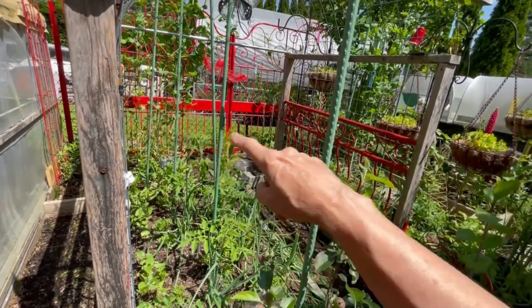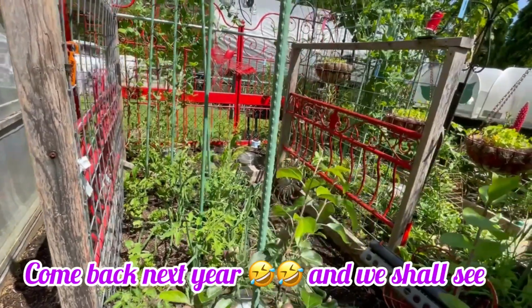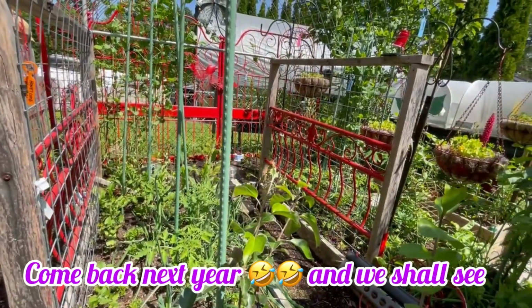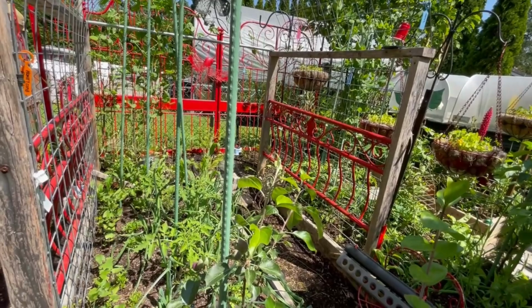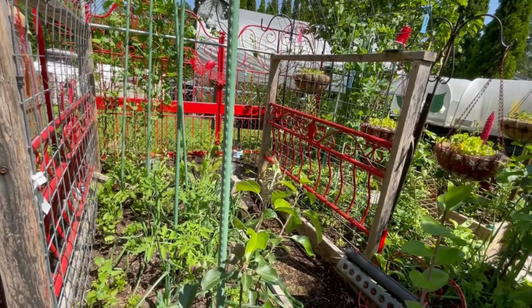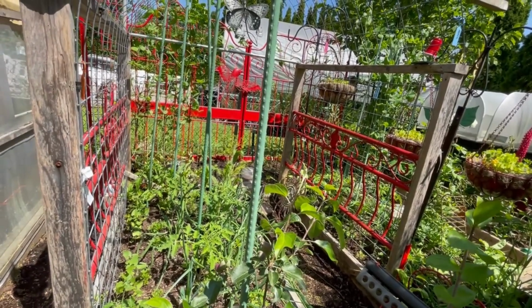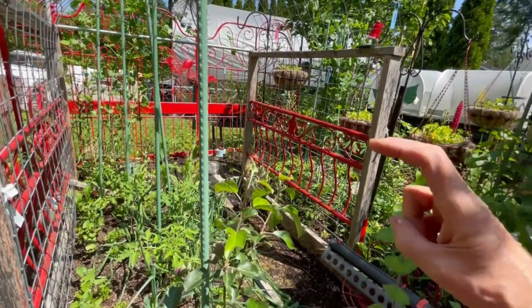So yeah, that bed back there, next year we'll just have asparagus, which hopefully will establish itself soon. Otherwise it's a waste of bloody space as well, because 6 asparagus spears between the two of us is just useless. So that might be what happens next year. We'll just put the fruit trees all on that bed, so it'll become an orchard.